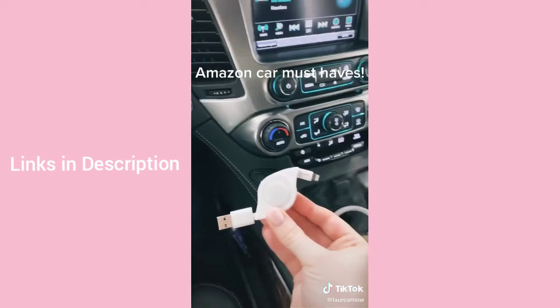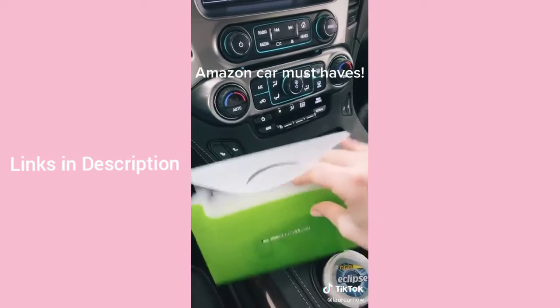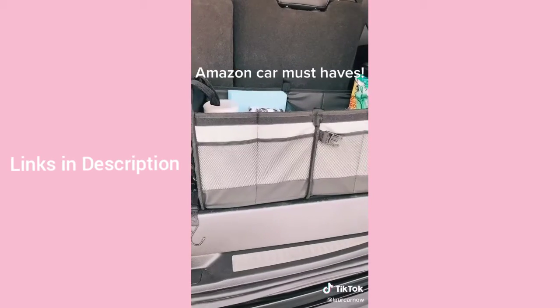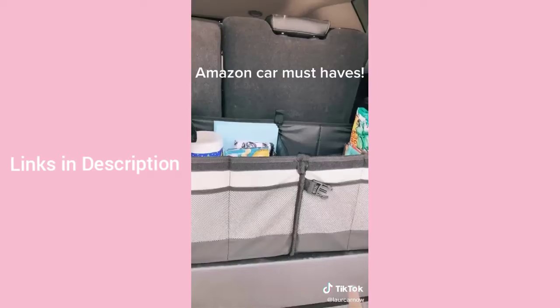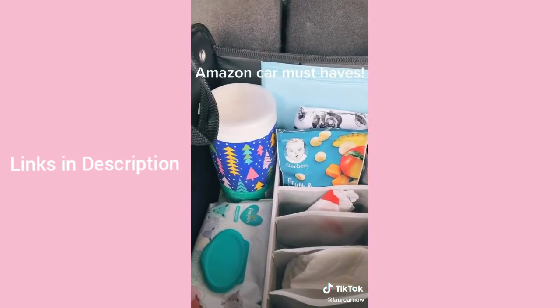Insurance cards and whatnot. Another favorite is this retractable car charger, this small accordion folder where I keep coupons and also put receipts, and then there's donation slips in here as well. Hand wipes. And this awesome trunk organizer. It comes with a lid, but I did remove that. It has Velcro on the bottom and it stays in place. I keep my reusable grocery bags and also some baby essentials in here as well.